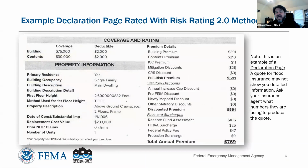So this is an example of an actual declaration page, and we can see all the processes coming together. As you can see from the top left, this structure has $75,000 coverage for the building and $30,000 coverage for the content. They maintain a $2,000 deductible, which can still have an impact on the premium. The higher the deductible, the lower the premium, but it won't have as much impact as it did under the legacy system. Under the legacy system, by taking your deductible all the way to the full $10,000 amount, you could lower your flood insurance premium by 35%. That doesn't experience the same way under Risk Rating 2.0, but it will still lower the premium.